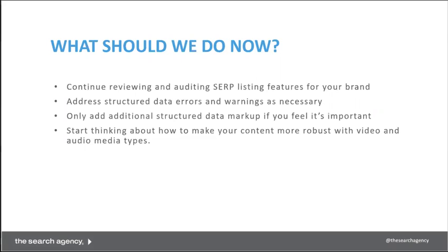And then just start thinking about how to make your content more robust with video and audio media types, and driving that user engagement on these landing pages, therefore increasing organic ranking over time.